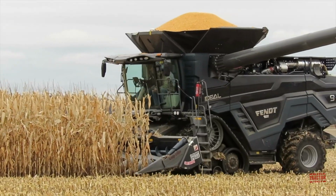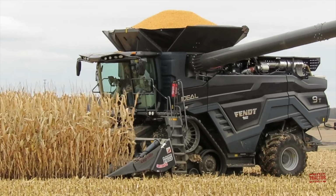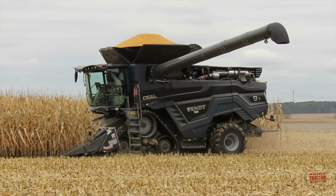I hope that you've enjoyed spending time out in the southern Wisconsin cornfield with the FENDT IDEAL 9T combine. It's a very impressive machine and can move a lot of corn in a hurry.